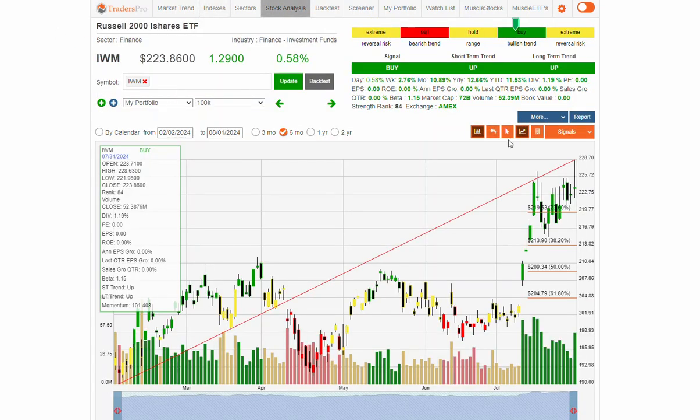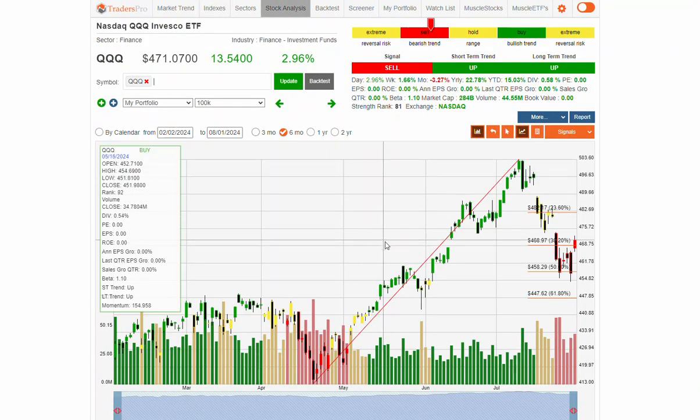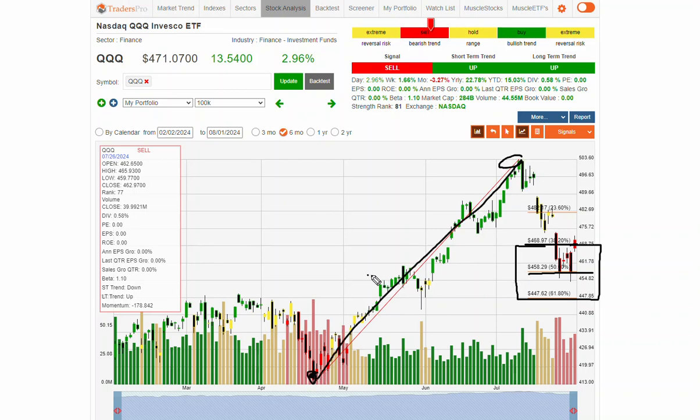Also seeing strength here in Russell 2000. You can see it had a real big run and faded back towards the end of the day, but we'll see if that gives any additional follow through as well. We've seen technology finding some support right here at this 458 level on triple Qs, and potentially holding back up above this 382 area. Remember, this is a counter trend or a corrective zone. 50% is a very common retracement of a swing high and a swing low point. You get a move back halfway from high to low, and so we're seeing some support coming back into tech.